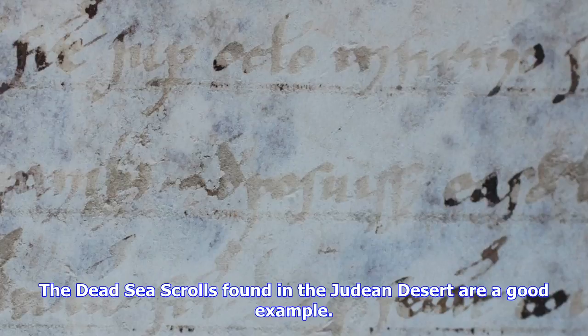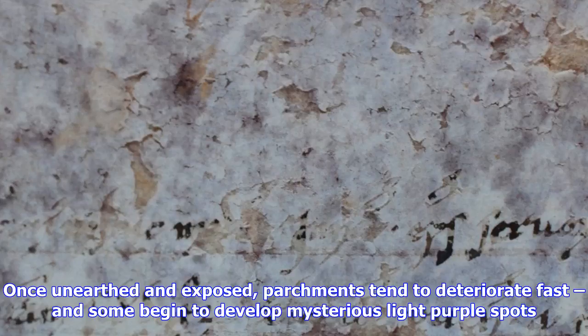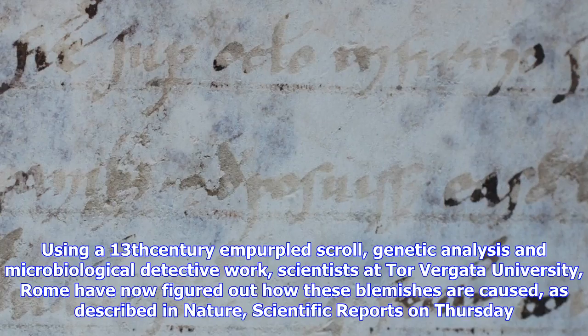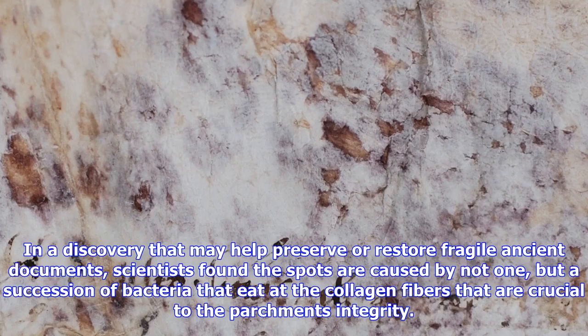The Dead Sea Scrolls found in the Judean desert are a good example. Once unearthed and exposed, parchments tend to deteriorate fast, and some begin to develop mysterious light purple spots. One result of the empurplement is that the parchment layers separate, often destroying the inked text. Using a 13th-century empurpled scroll, genetic analysis and microbiological detective work, scientists at Tor Vergata University, Rome have now figured out how these blemishes are caused, as described in Nature Scientific Reports on Thursday.